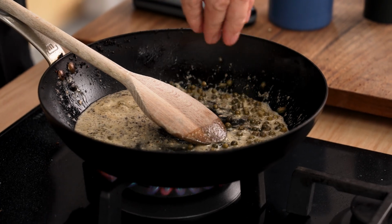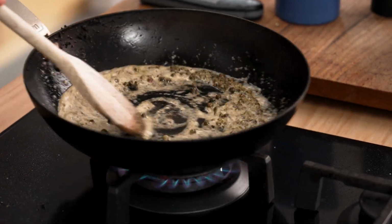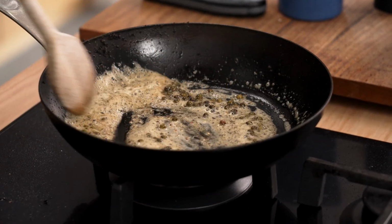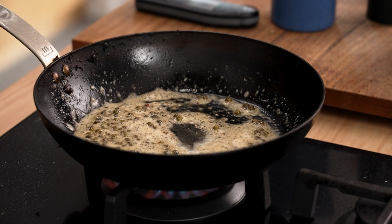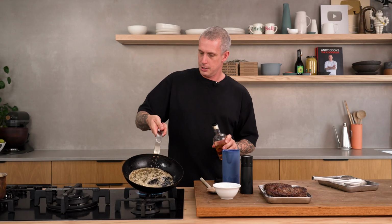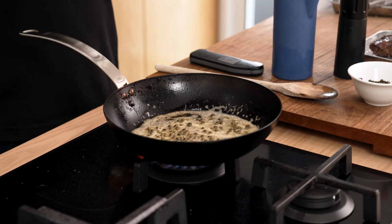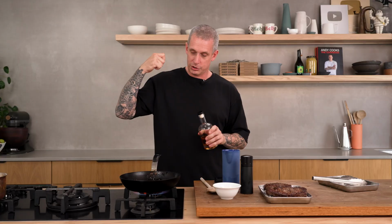I'm gonna add some green peppercorns. You can find these in most supermarkets now, and if you can't, just leave them out and just add more fresh black pepper. Give those a little toast. Turn the temperature back up on your pan. You're gonna be really fast here, otherwise you don't want that butter to burn. You want a bit of heat in your pan, so we're gonna add brandy now, which is gonna flambe.